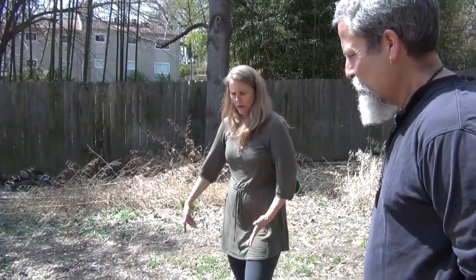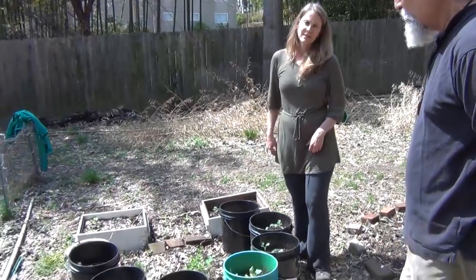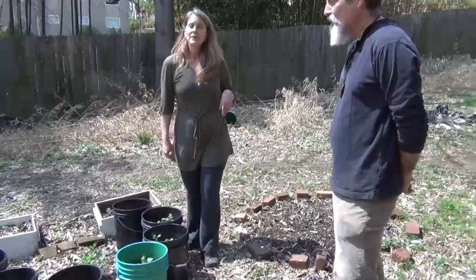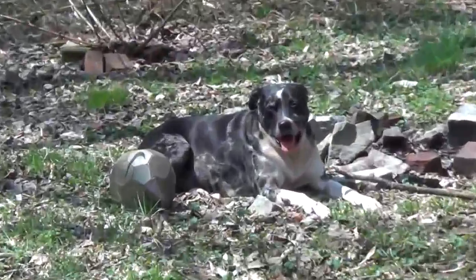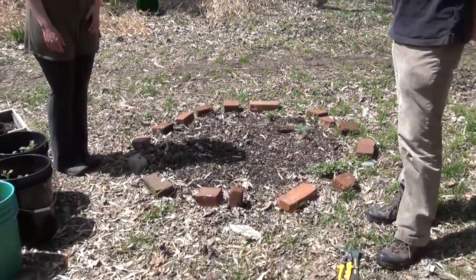So I made these in a circular shape this time to try and keep some of the rabbits out, because we've had a few more rabbits. But the dog does help, but it's not 100%. So the rabbits have been getting a few of the strawberries that we planted recently. But hopefully we're going to get a new big bed of strawberries this time.